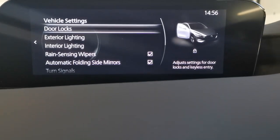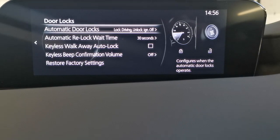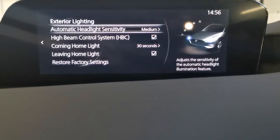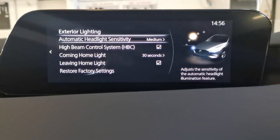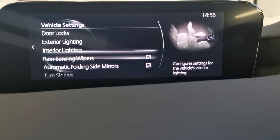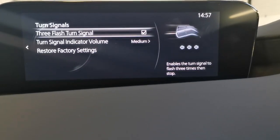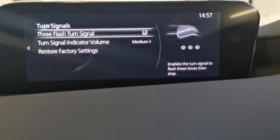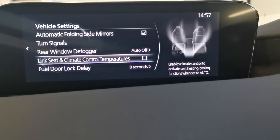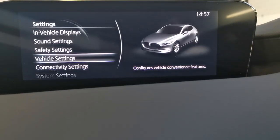Vehicle settings itself: you can adjust your door locks, automatic relock wait time, keyless walk away, where you've got the keys in your pocket and you walk away. Exterior lighting, it's got automatic headlight sensitivity, so you can adjust the sensitivity of those. Coming home light, leaving home light. Interior lighting, rain sensing wipers, power folding door mirrors. You can adjust the volume of your indicators and whether you have a 3-flash turn signal. Rear window defogger, link seat and climate control temperatures, you can do that. Fuel door lock delay, again another useful setting.